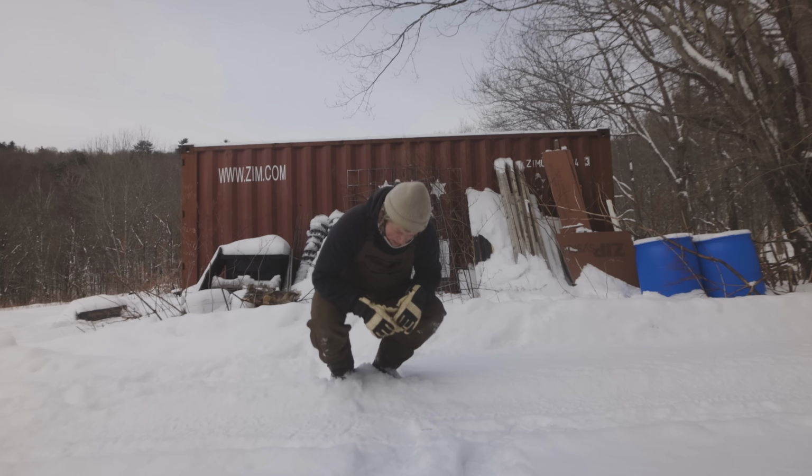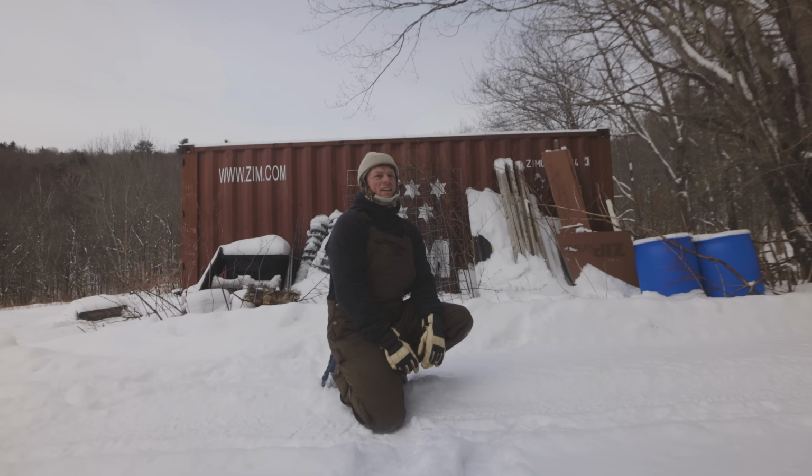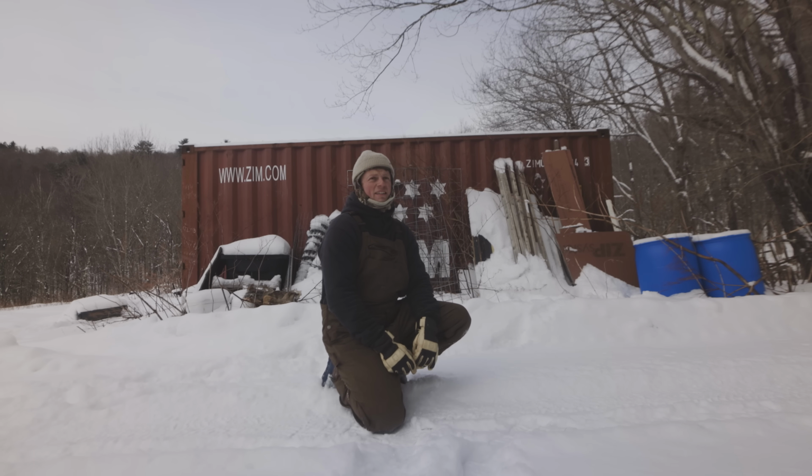Just want a simple door that is nice to use on a daily basis. That's easy to carry things in and out of. That's what I'm looking for.